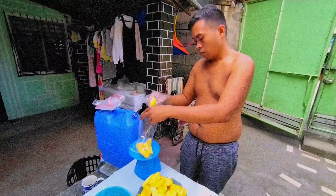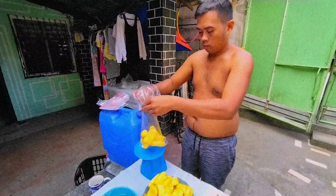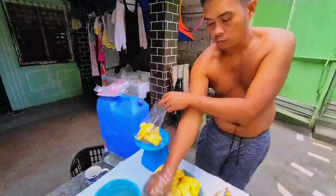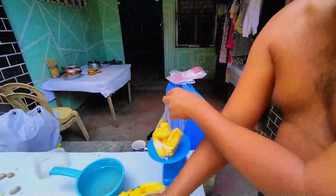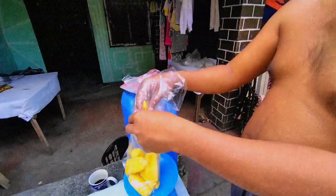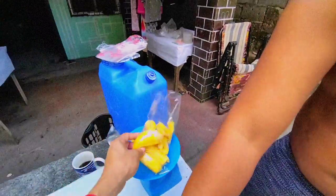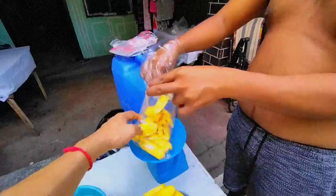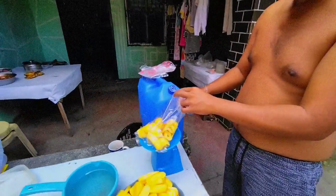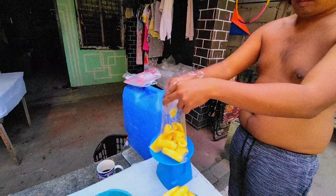Time for repacking. It's already picked. How many jackfruit are going to be packed in one plastic? You need to weigh that. This is 30 pesos, right? In one pack. So let us see how many jackfruit in one pack. One, two, four, almost eight. Almost eight. Ten. It's very affordable, very cheap for the kids.